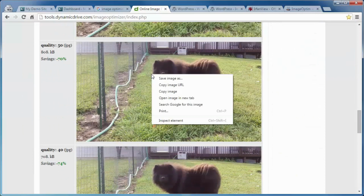And then right click on the image you want to use. This one, for example, has been reduced from 2.66 megabytes down to 808 kilobytes. Just right click on the image, left click on Save Image As. Now this is the Chrome browser. If you're in a different browser, then this is going to look a little different.